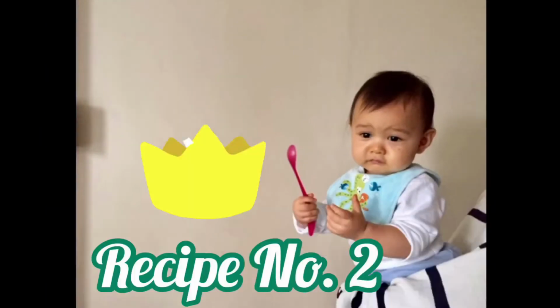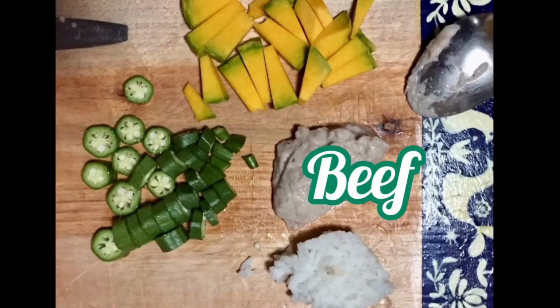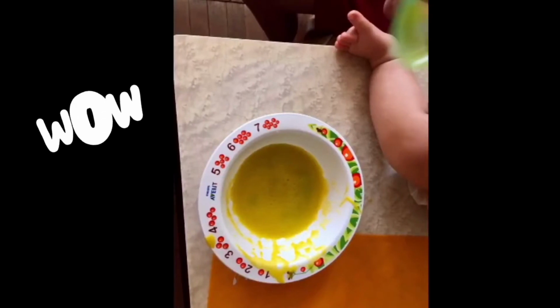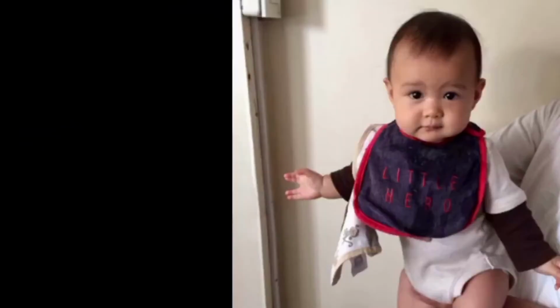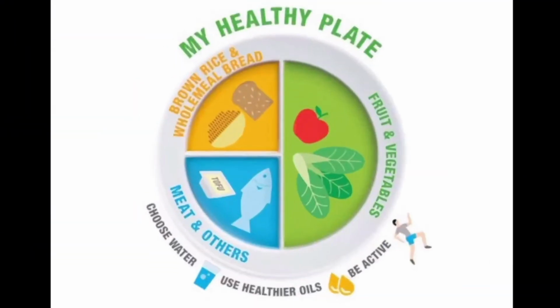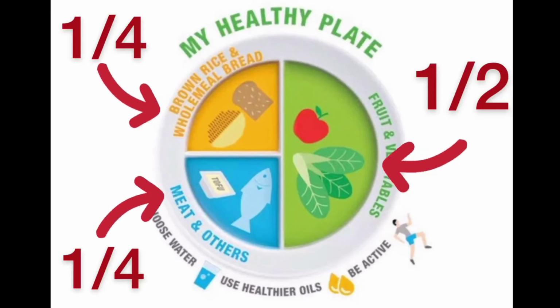Recipe number 2. Squash plus okra plus ground beef plus rice. It's one of my favorites. My pediatrician said the best portions are 1/2 vegetables or fruit, plus 1/4 carbohydrate, plus 1/4 protein, equals healthy baby.